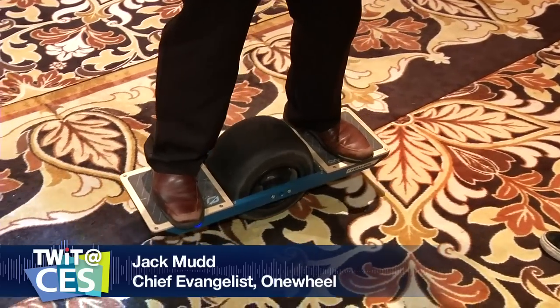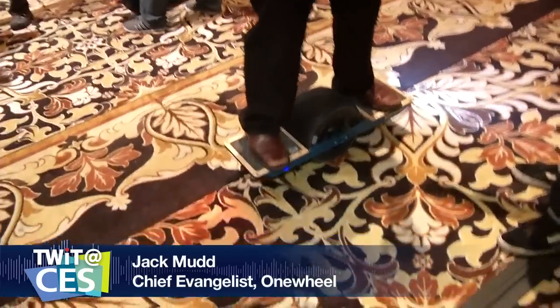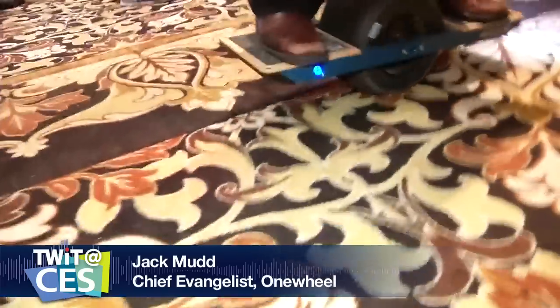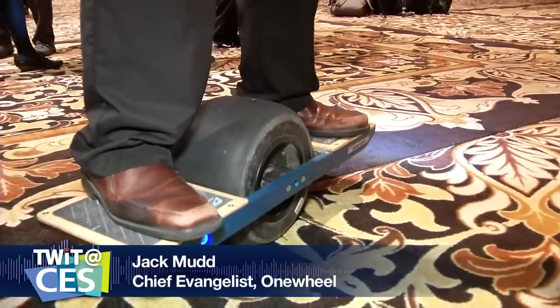It's actually a new electric board sport. So what it is, we have a motor inside this go-kart tire. We have batteries under my right foot and control electronics under the other. It works a lot like the drones do, right? It's gyros and accelerometers that are absorbing a lot of information, digesting it, and telling the motor how to respond.